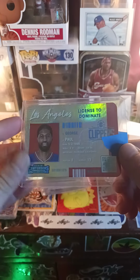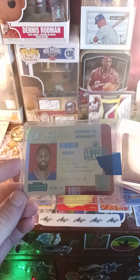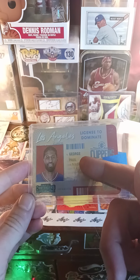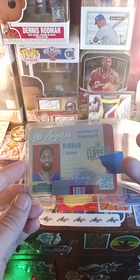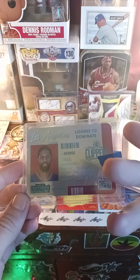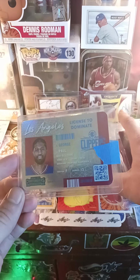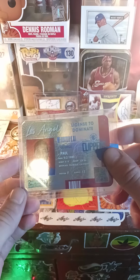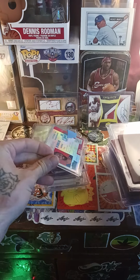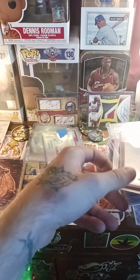Okay, so then we got this Paul George. I actually got this for cheap, like $30, but mind you guys, these are case hits. So to get a case hit, guys, you have to open a whole case of boxes and you'll get one of these. So like 12, imagine 12 hobby boxes that cost $500 a piece, and you'll get one of these. And I have 3 of these to submit, and this is actually my lowest one, the Paul George. I have a couple better ones coming up.